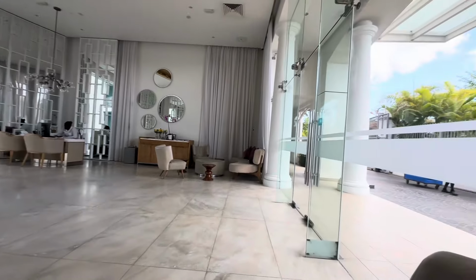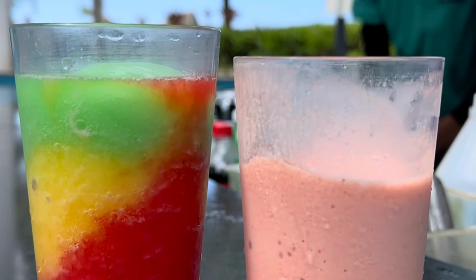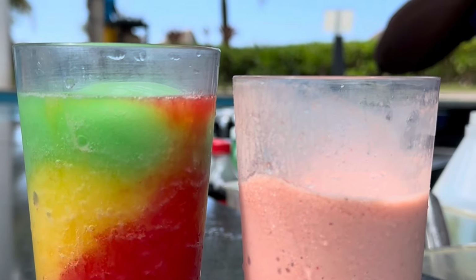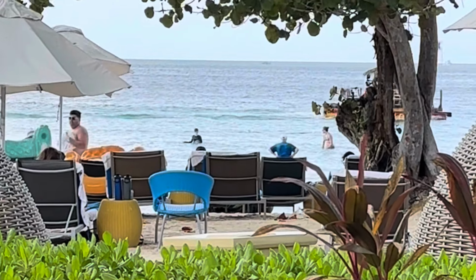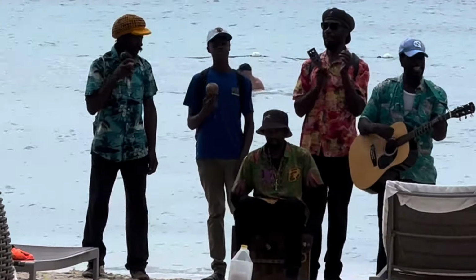So, my friends, I hope you will put this on your bucket list. Enjoy the drinks. We've got the Bob Marley on the left. On the right is a strawberry, but it also has banana in it, and they also put the rum in it, so it's so good.